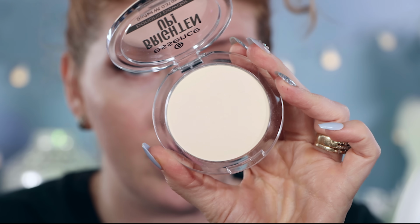Crazy good. Okay, so now that I've shown you the side-by-side comparison, I'll go ahead and do the other side and then we'll move on to the next products. This powder was a very recent discovery for me, but a wow factor. That is the Essence Brighten Up Banana Powder.